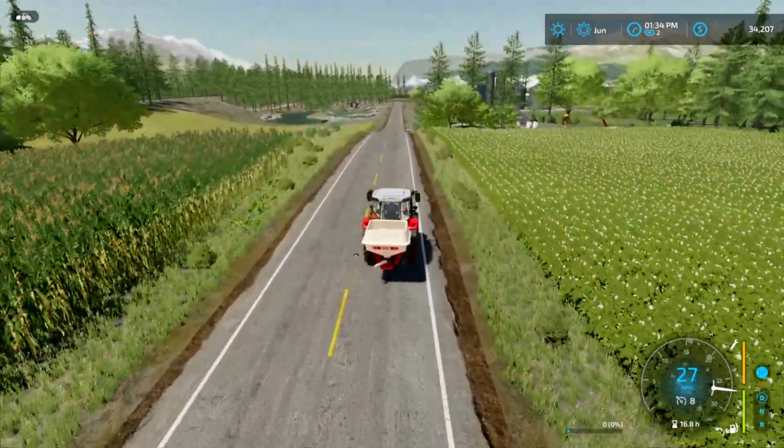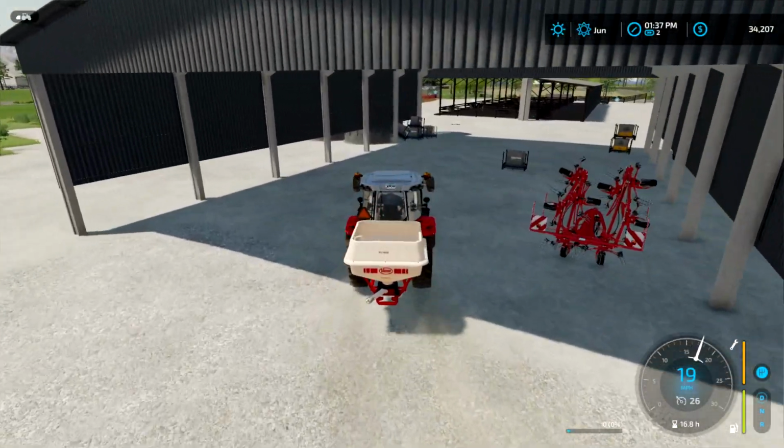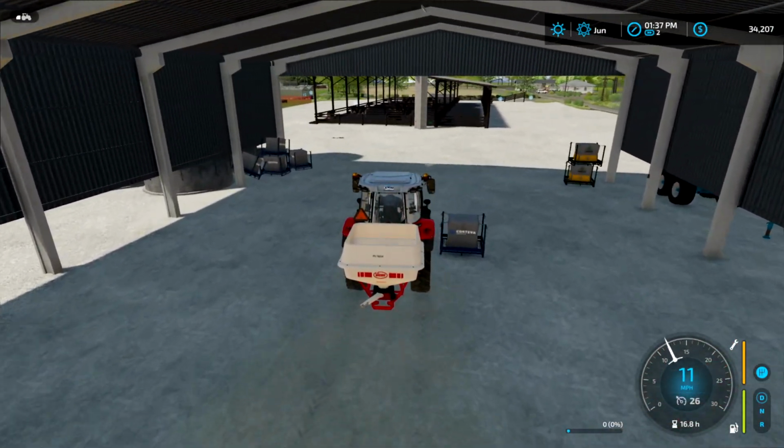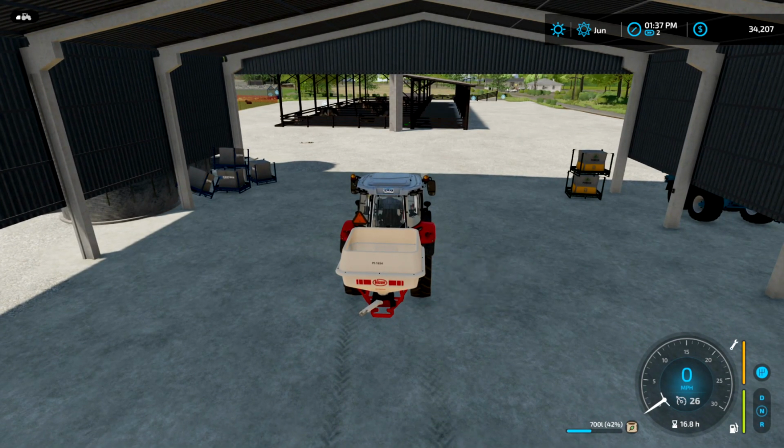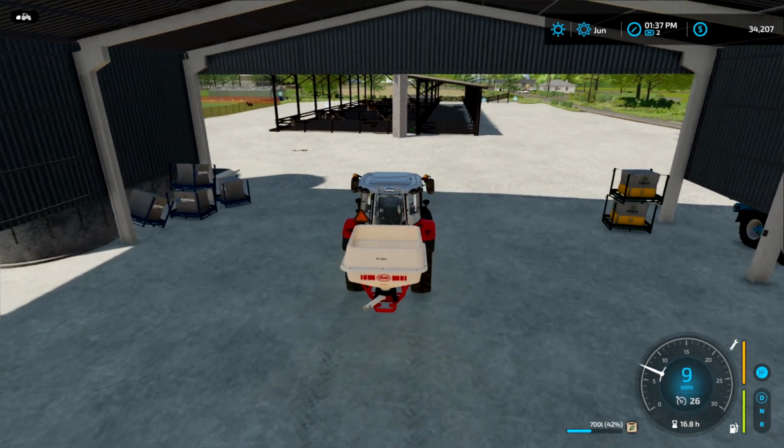Diesel is like, I don't know, $5 a gallon or something? This thing doesn't take much. Let's pull on in here and grab this guy right here. Maybe get it out of the middle there. Oh, that should be plenty. We don't need that much. It is not that big of a field.